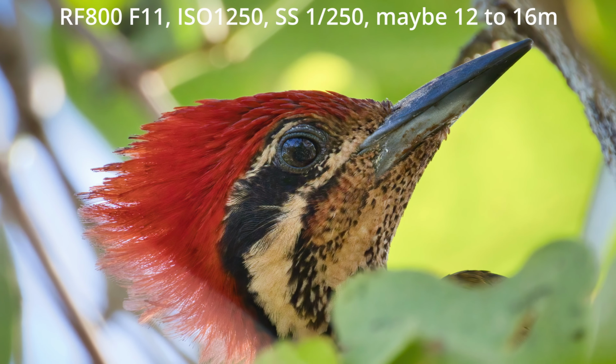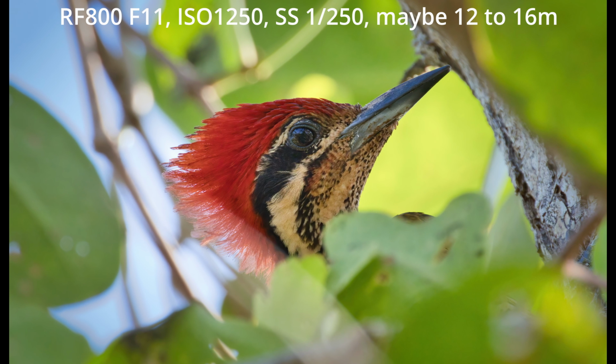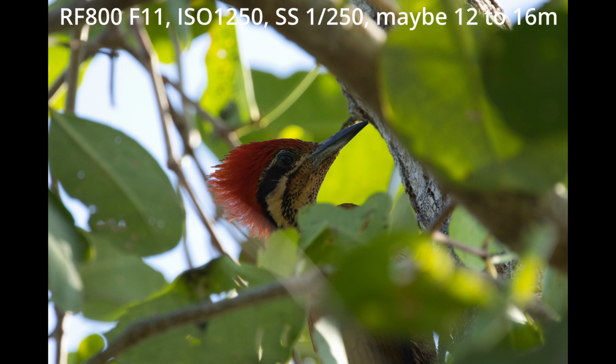The first 6 are blurred and he was gone. All this happened in under 10 seconds. This is a greater flameback woodpecker. Just a cool bird. I'm very happy I got this shot. Here is the original picture.